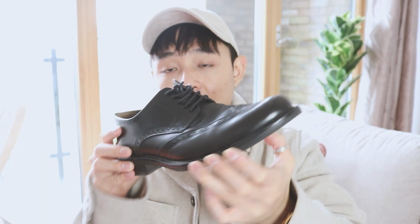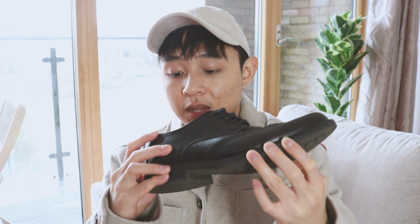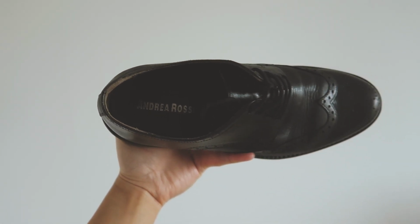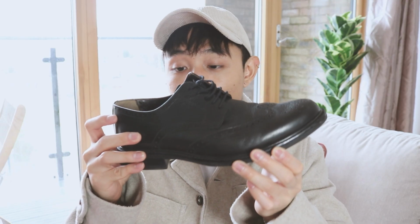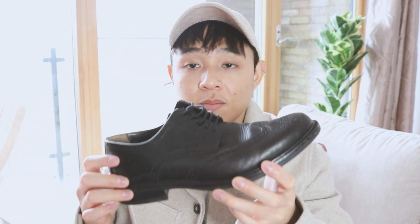It looks glossy and black because I polished them. Not recently anyway, I can't remember the last time I polished them, but I picked these up at a Clarks outlet, and it's from a brand called Andrea Rossi. I've never heard of that brand before, but I just really like the detailing on the shoe, and I thought they would go with my suit, and I was looking for a bootie-looking texture, kind of stitching on it. That's why I picked them up, and I've kept them ever since.